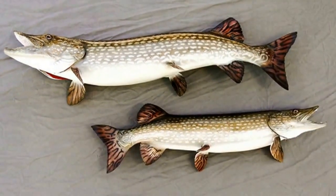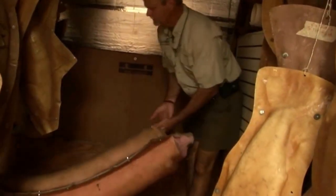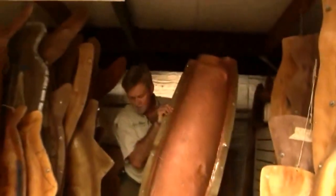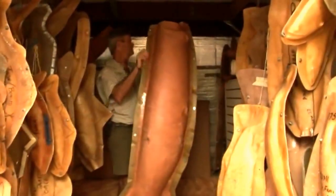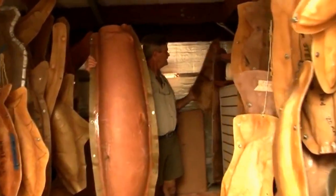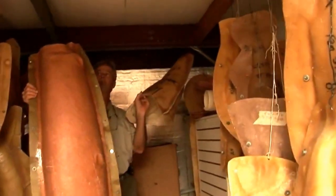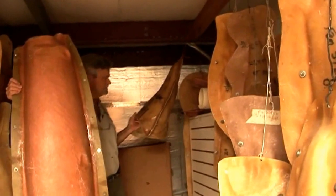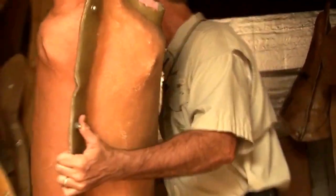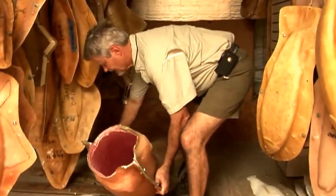Here's alligator gar that we did. That's just the body. And we've got the head. It's a separate mold. It's a big, giant gar. We did the world's largest alligator gar.